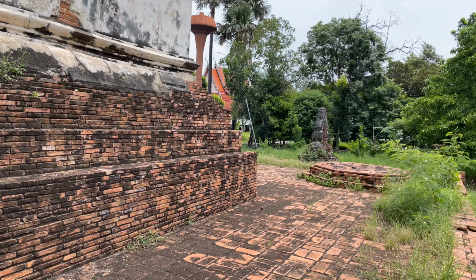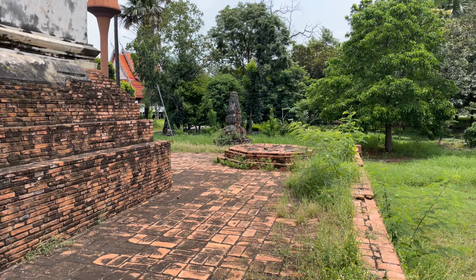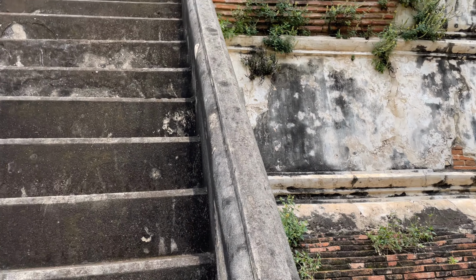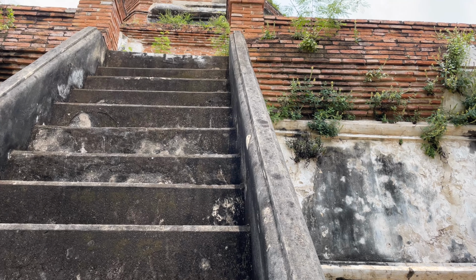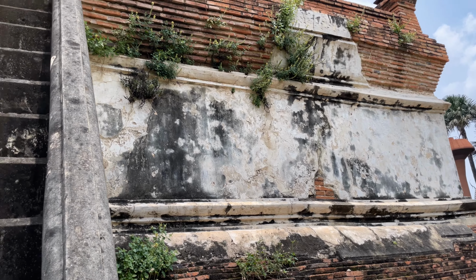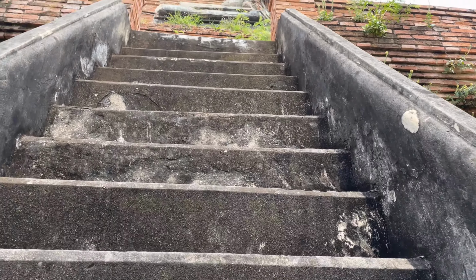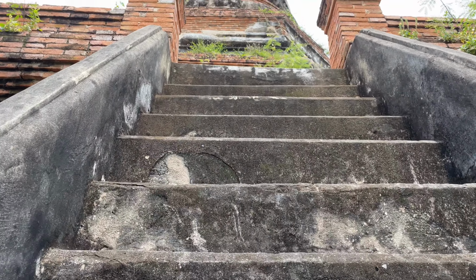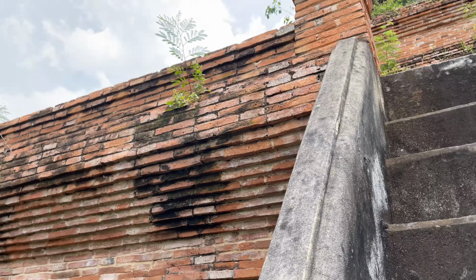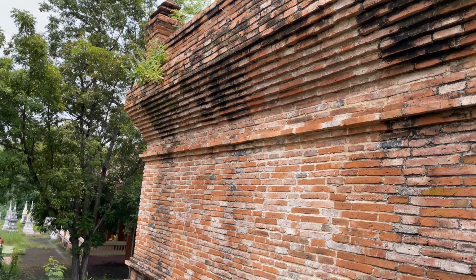Now, back when this was new, there were chedis on the four corners. And you can see here, the plaster work and all of that is still fantastic on the stairs. And around the base of this chedi, it's still in really good shape. If this was 400 years old or so, this is in fantastic shape. It's in better shape than most of the chedis that you will see.